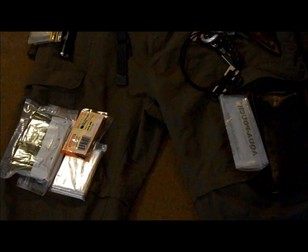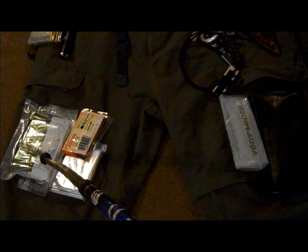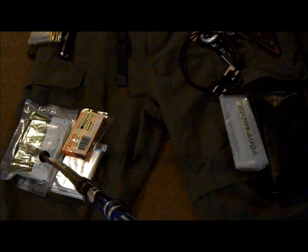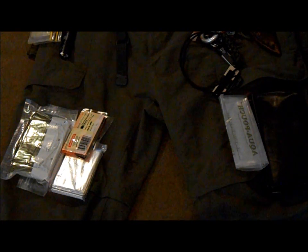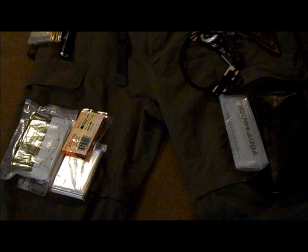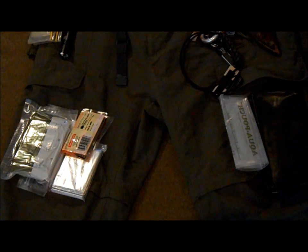Okay, so in my two cargo pockets on my pants, on the right side, I carry this Endure Mylar bivy. It's a sleeping bag. It covers my whole body and gives me some waterproofing. I did sleep in it one night in like 40-degree weather, and you do get condensation. It keeps you warm, keeps you dry, but you will wake up kind of sweaty with this.